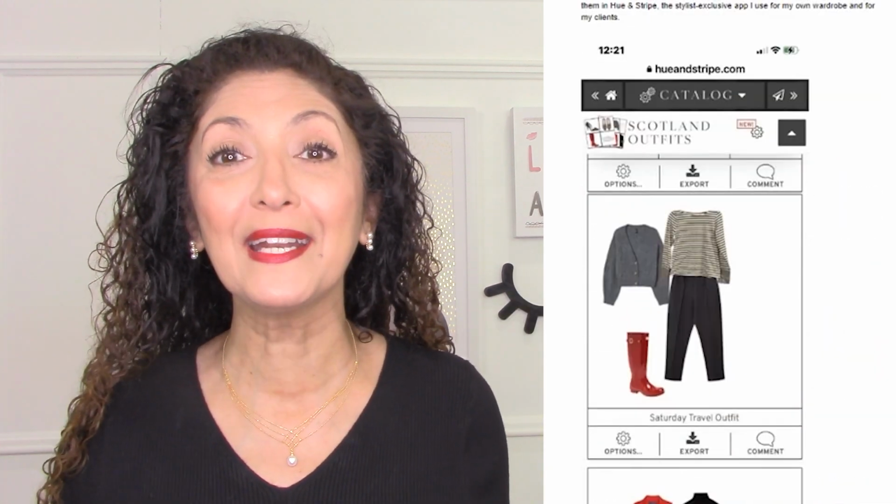I did this when I went to Scotland last summer, and it was a game changer. It was amazing to be able to wake up, open up my app, and say, I know what I'm wearing today. I'm just going to put it on and get on with my fun day. I don't want to sit here and play with outfits while I'm in Europe. That doesn't mean that you can't make changes, but it does mean that you have a plan. And it can be a flexible plan, but it needs to be a plan.